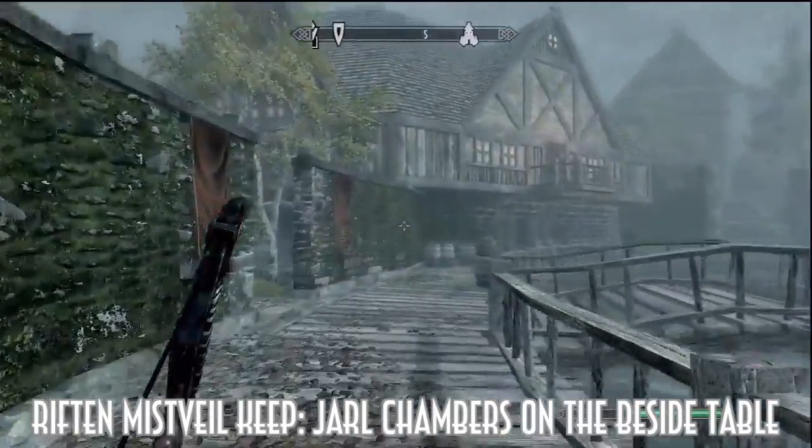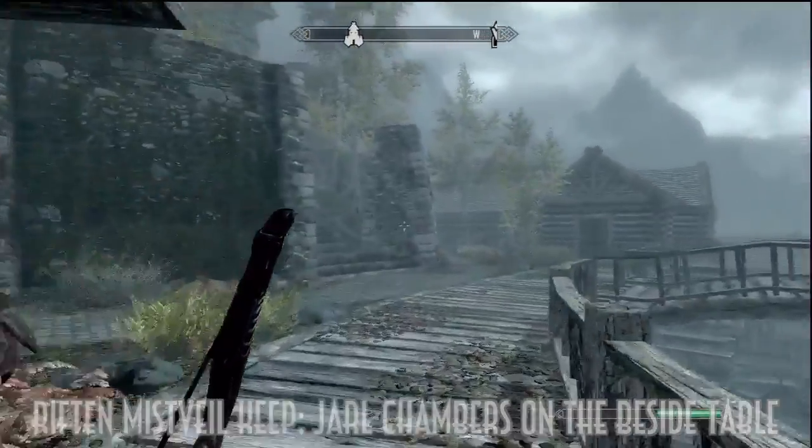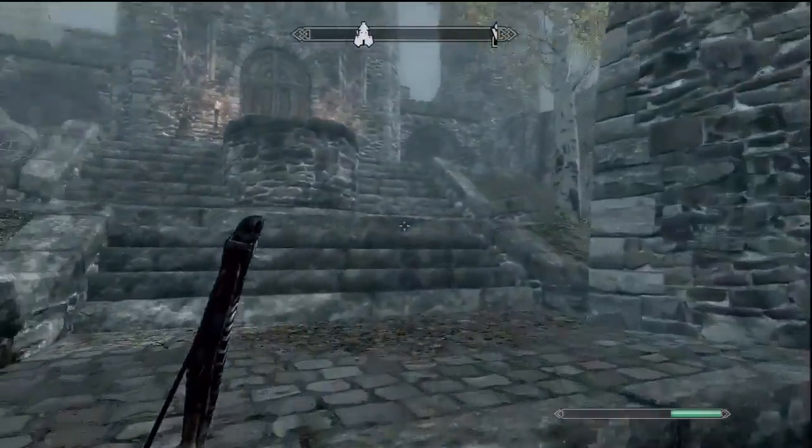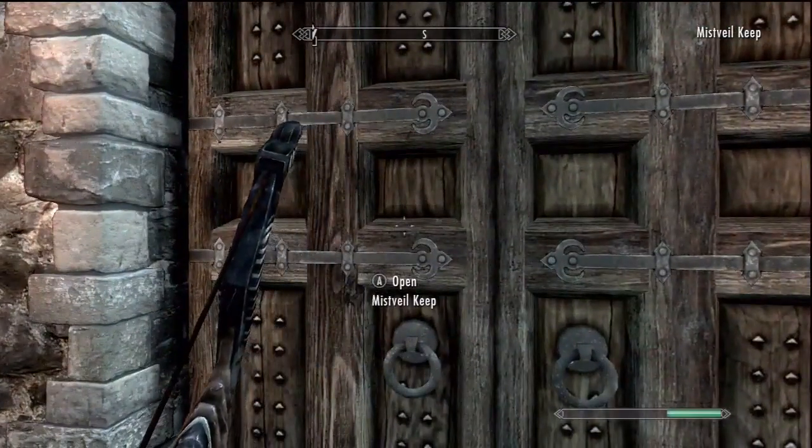You realize that the majority of these gems are going to be in the chambers of the Jarl's bedroom. I guess he found a way, or she found a way, to find these gems, and instead of keeping them in a chest, somehow they're just on their bedsides.